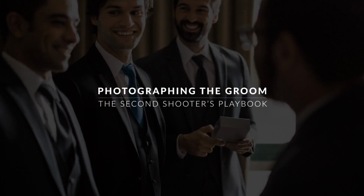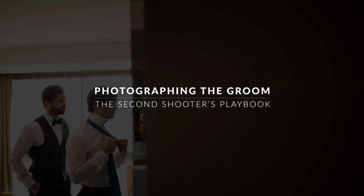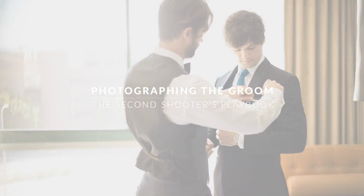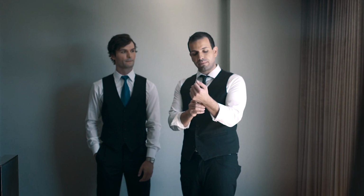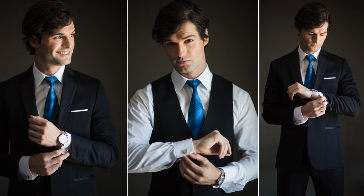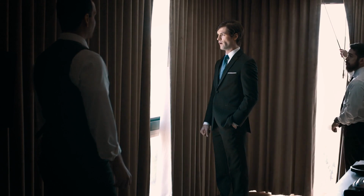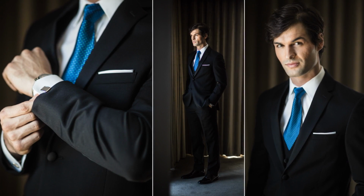Let's take a glance at each course, and we're going to start with photographing the groom. This is essentially the second shooter's training guide because it's usually the second shooter photographing the groom. As a lead or second shooter, we're going to provide you with a posing and directing framework to create authentic and natural men's portraits. I also want to show you the power of natural light modification within a plain room, how you can create so much by simply adjusting what's already there.